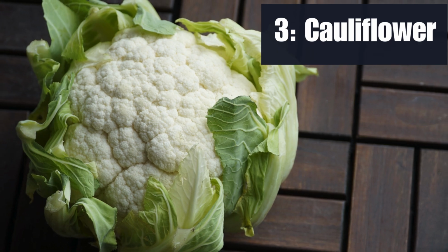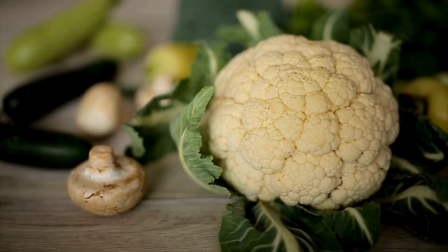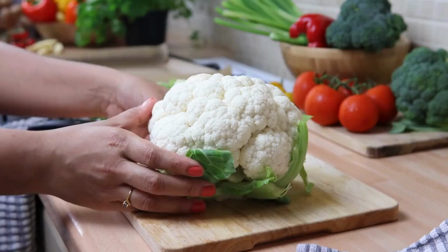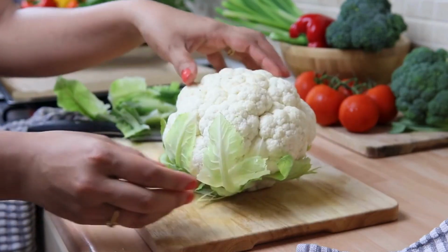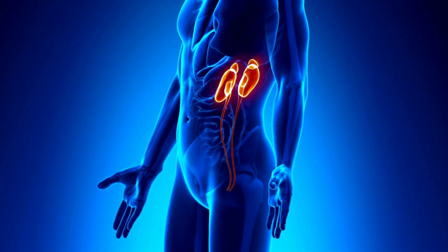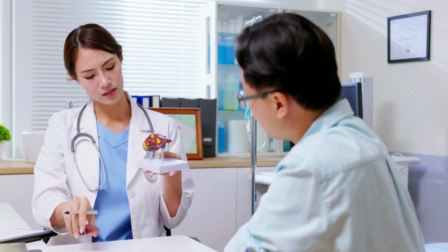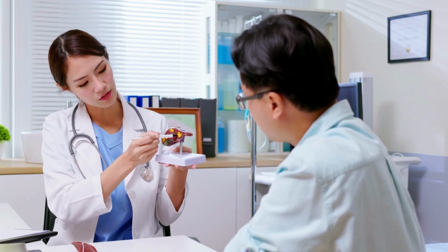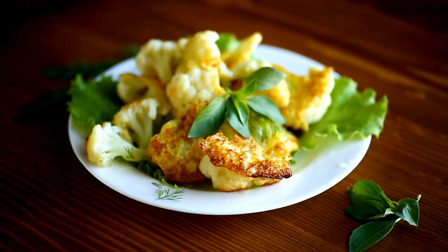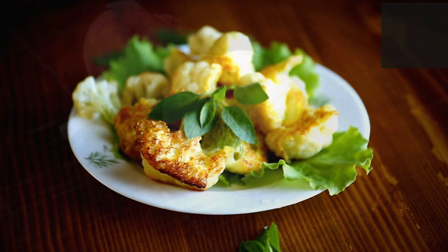3. Cauliflower, the detox dynamo. Cauliflower might seem like an ordinary vegetable, but it's a detox dynamo. Rich in vitamin C, folate, and fiber, cauliflower helps cleanse the kidneys by reducing waste and excess fluid. It also contains compounds that support liver detoxification, indirectly benefiting your kidneys. Picture cauliflower as a cleaning crew for your body, sweeping out the toxins and leaving your kidneys sparkling clean.